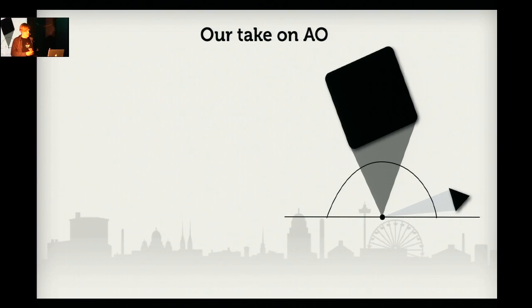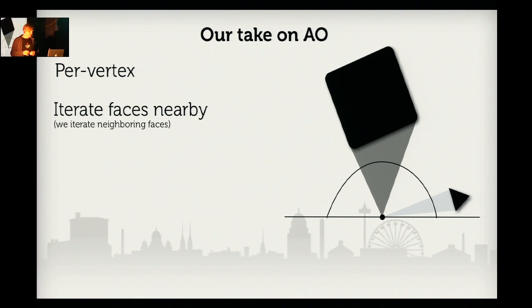So from this idea, we came up with how we could design our own ambient occlusion. And as I said previously, it's just computed per vertex. We use the faces nearby as the occluders, and we compute this locally only for the terrain. Because we have lots of information left from the tessellation algorithms, we can very quickly find all the nearby faces and everything next to the vertex. So those are very convenient ones to use.